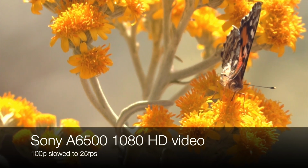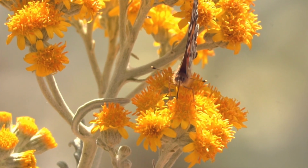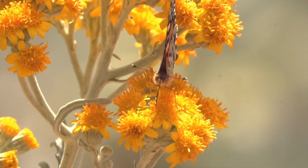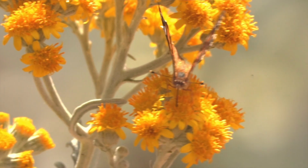Shooting 1080p, the footage is softer and doesn't look so good. It's okay, but I prefer to shoot 4K and then downsize it to HD on export.